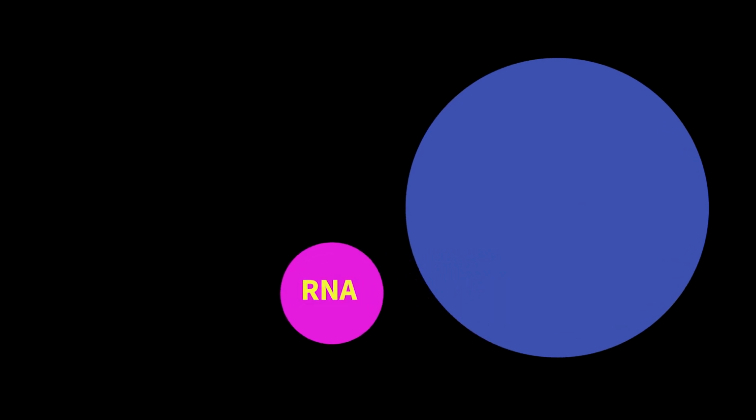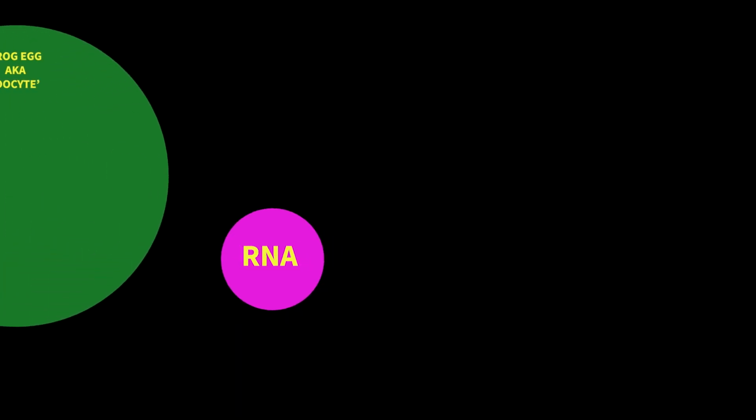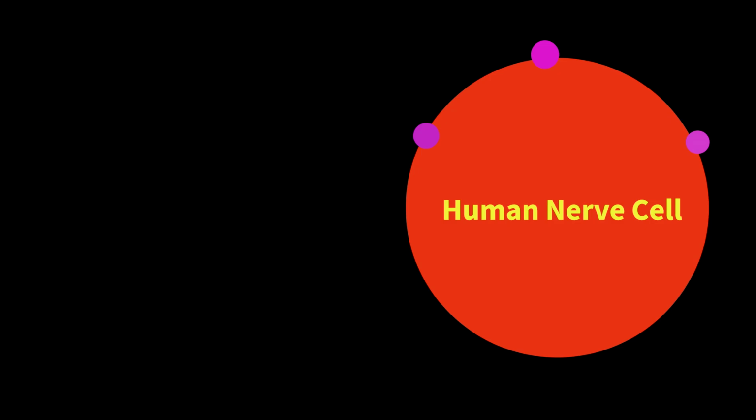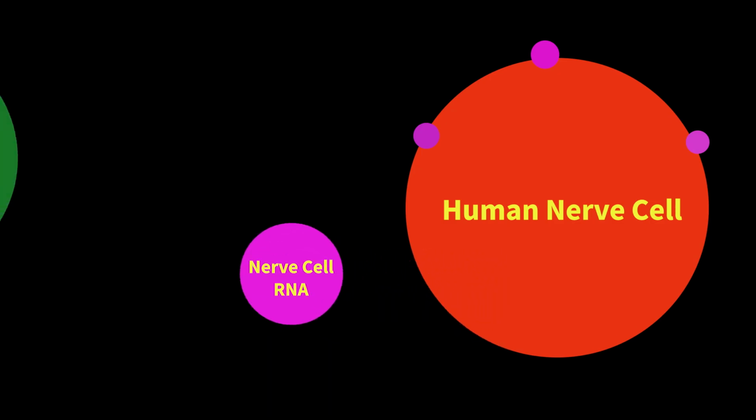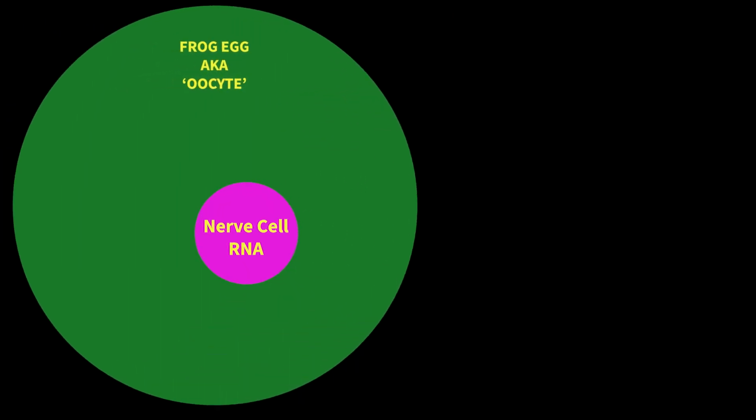As early as the 1950s, embryologists had come up with a method of transplanting genetic information, RNA, into unfertilized frog eggs, which are 1,000 times bigger than typical cells. It turns out that the same technique could be used to transplant human RNA into a frog egg.